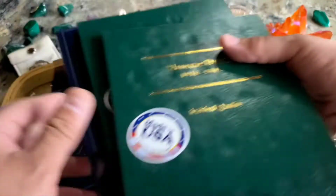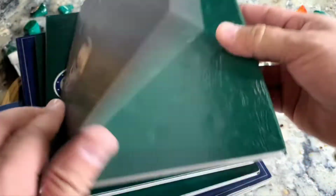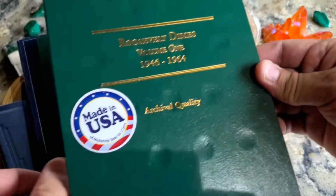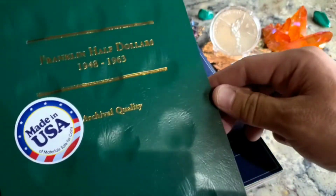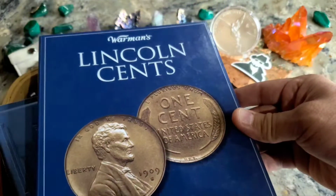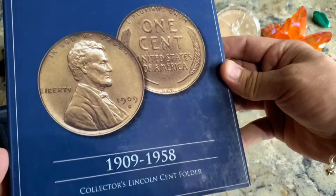They also had some books, not just like this one, but look, we got a Merc Dime album, and of course these are empty, so I'm going to have to go through and try to fill these up. And there's a Roosevelt Dime album, and look, all the way to '64, a Franklin Half Dollar album, and this one looks fun, it's just a Lincoln Cent album by Warman, a little different company there. So this one looks like it opens up pretty big, so I can go through all my Wheaties and everything and try to fill this up.